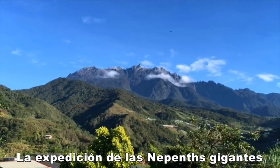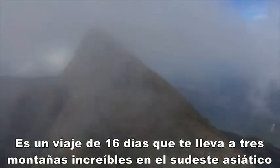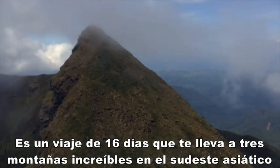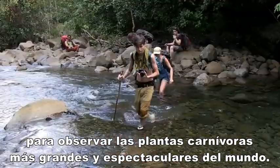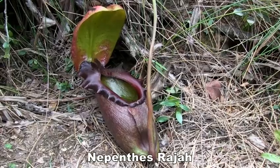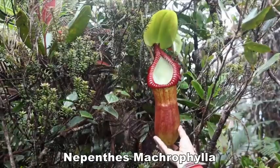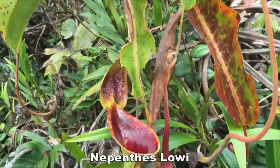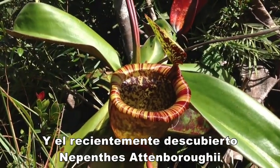The Giant Nepenthes Expedition is a 16-day eco-tour that takes you to 3 incredible mountains in Southeast Asia to observe the largest and most spectacular carnivorous pitcher plants of the world. Nepenthes raja, Nepenthes edwardsiana, Nepenthes macrophylla, Nepenthes lowii, and the recently discovered Nepenthes attenborii.